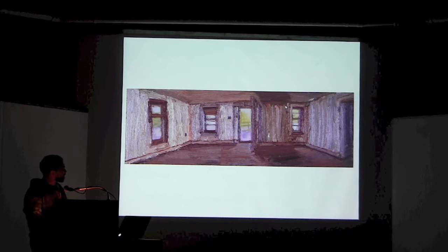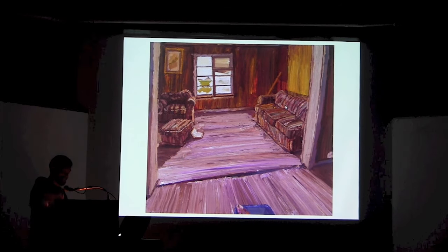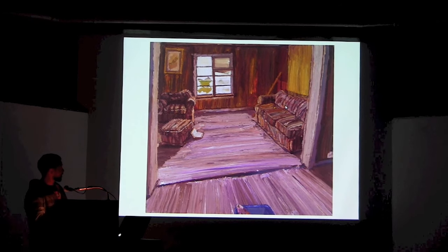And I'm trying to think about loss, emptiness. What happens when this house is all empty? Empty spaces and broken windows, books and stuff. I literally was the one who had to clean out a lot of the stuff in there, and ended up having to tear the carpet off the floor. And so I painted a bunch of empty rooms as a way of thinking about this.